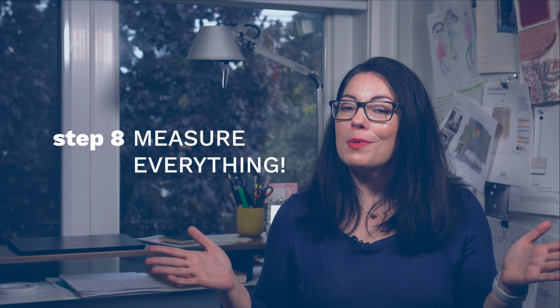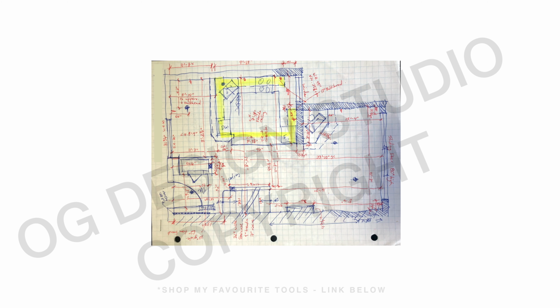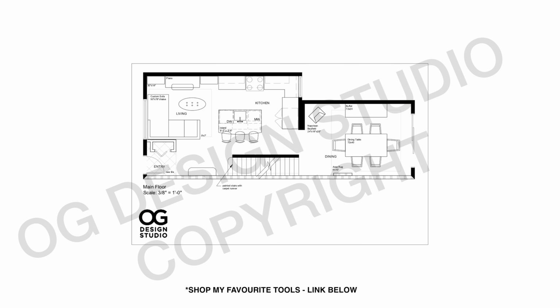And finally, do what us designers do. Actually, this should be your first step, by the way. Measure, measure, measure. Designers always measure everything in the room. Here's an example of a recent site measure that I performed. A laser measuring device is great, a 25-foot measuring tape, different colored pens help, maybe even a highlighter or two, and definitely some grid paper.